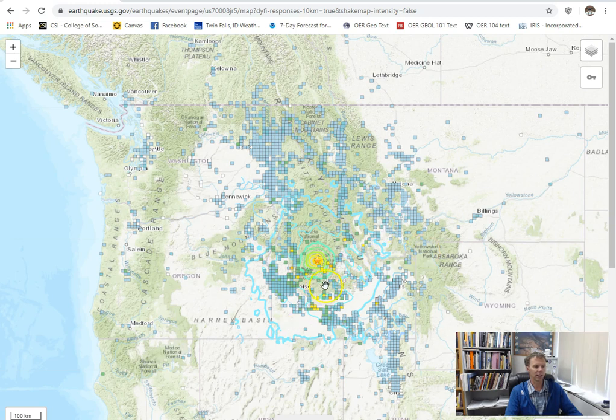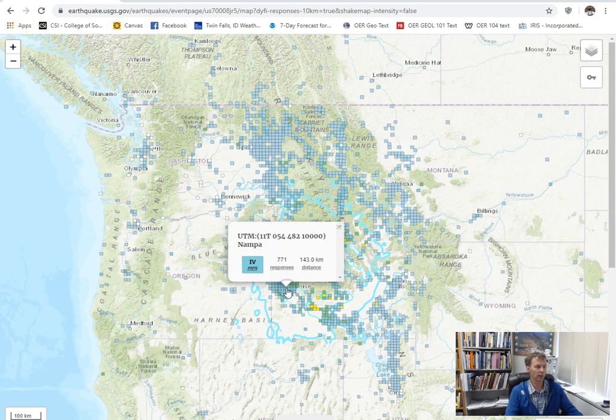By getting more data from more people, you get a better average. It might take out some of the people who might be embellishing or over emphasizing some things. Some of these are low, but then there's a lot of them. There's 33 responses over here in the Boise area, 201. These are the larger urban areas over here. This is Nampa, 771 responses.